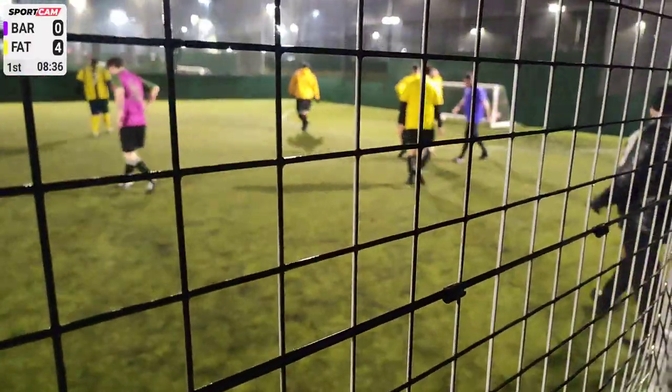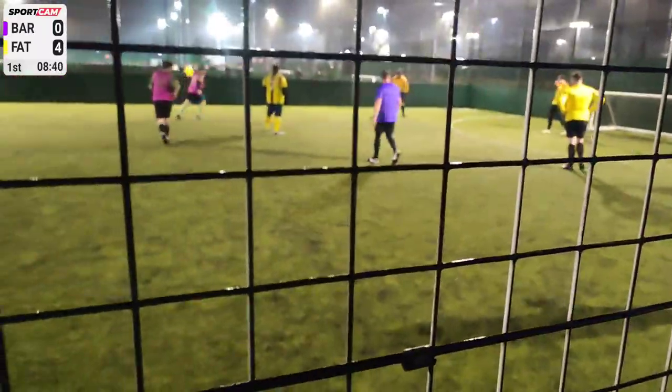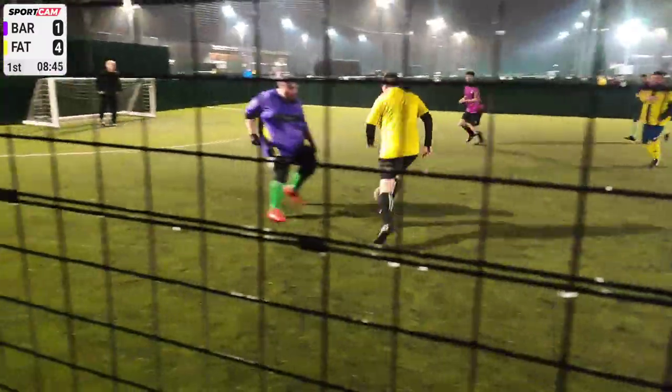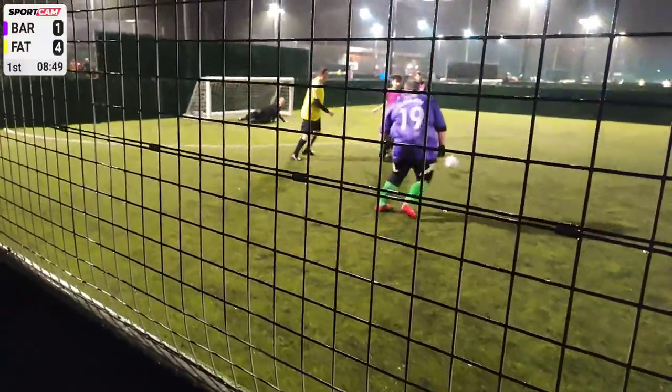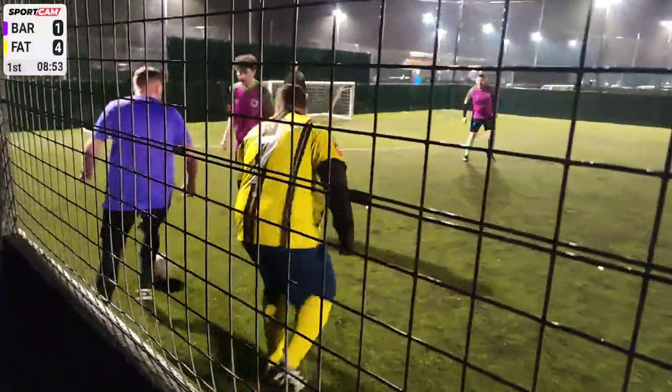Oh, and it's beat the keeper. Loose in traffic. That's 4-1 currently. That's a great ball out to Dan. Dan turns his man well. Shoots wide, unlucky. Great follow-up save. That's a cheeky nutmeg. Talk to him.